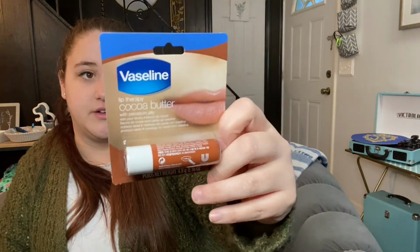The next thing I picked up is this Lip Therapy Vaseline cocoa butter chapstick type thing. And I got this because my lips have been extremely dry lately, so I figured I'd try this one out. I don't know, I just picked it up.